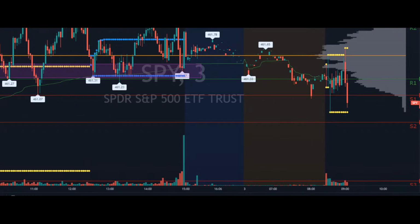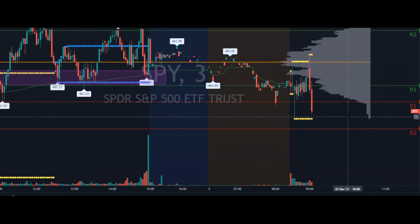I don't care about meme stocks. I don't. GameStop's an absolute dumpster fire, and to me, it's of very little value.